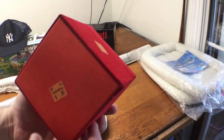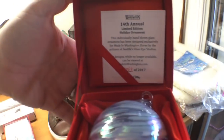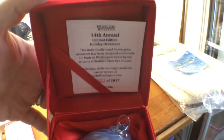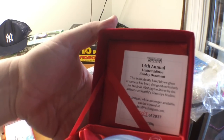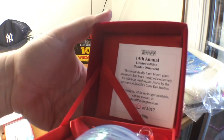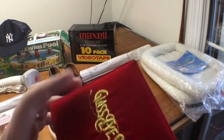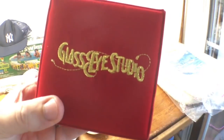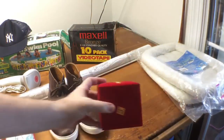My wife picked up this ornament. Stores are already putting their Christmas stuff out, and it was $1. I don't even know what it is. She picked it up and said this is awesome, so I'm sure it'll do fine. Some limited edition, made in Washington state ornament. That's pretty cool. Glass Eye. Oh yeah, Glass Eye Studio. We've sold stuff like that before. Cool, isn't it? For $1.